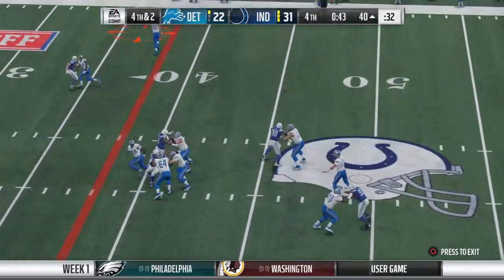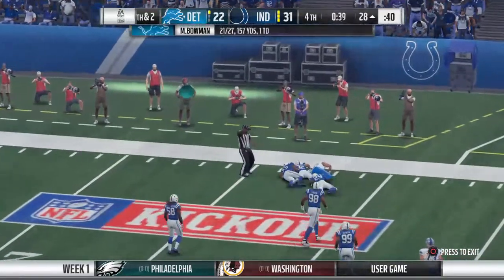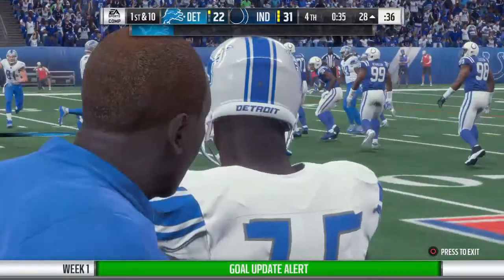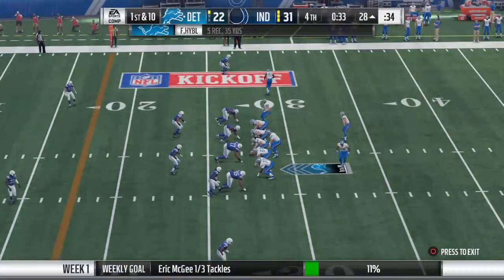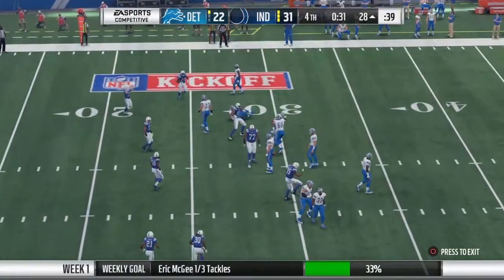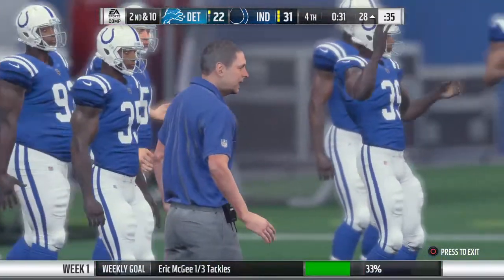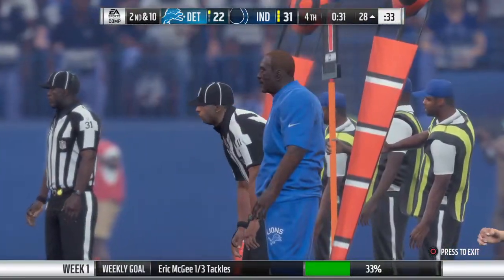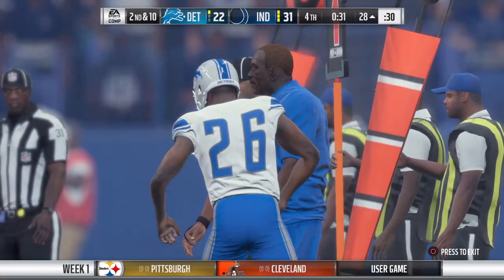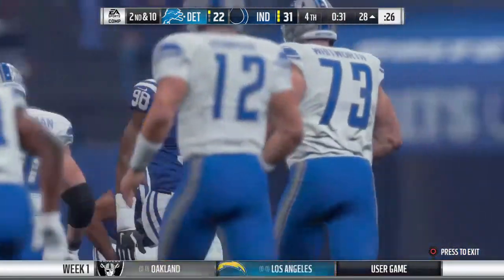As expected, they're going for it to keep the drive alive. It's a short one here, complete to the tight end. And he's got the first as they'll bring him down at the 28-yard line. And he clocks it with just over 30 seconds left. Offense walks to the line for play number 7 of the drive.